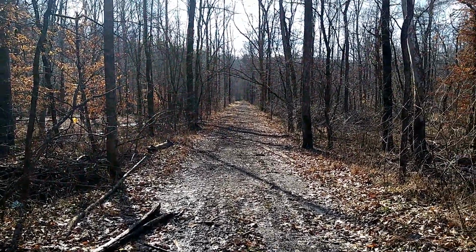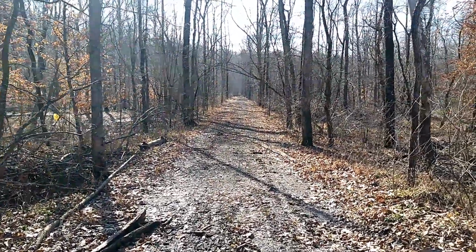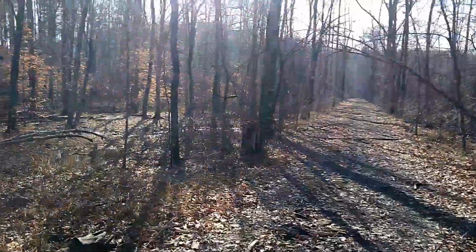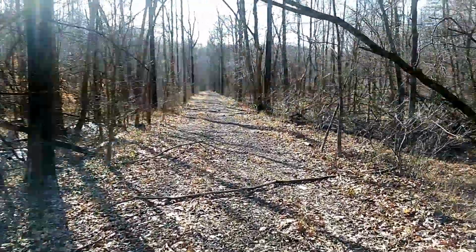This old railroad bed down at the creek bottom forms an awesome way to get around. Great trail. Takes you right along the creek. Also some neat little Indiana swampy areas off to the side.